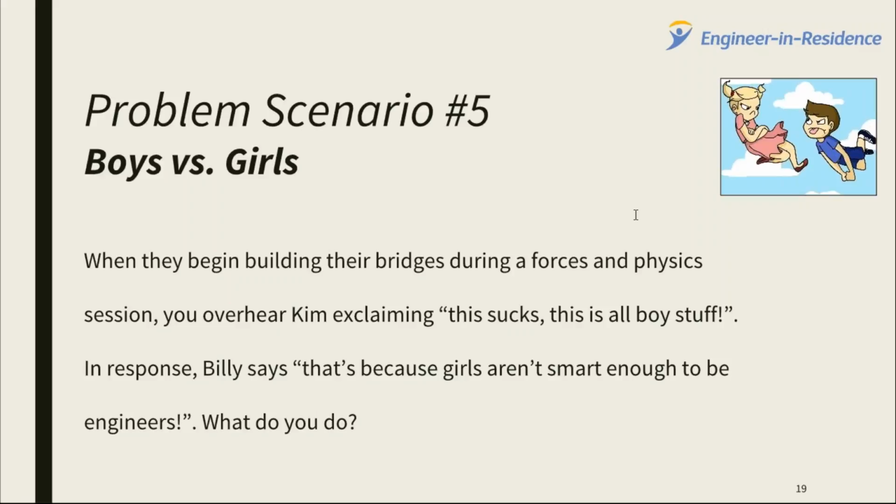So what might we actually say to Billy? Stop the activity for a second and ask Billy why he thinks that way. He probably won't have a proper answer. That's a very good idea, asking him to justify it. Aside from thinking girls are dumb, Daniel says, cite examples of prominent lady engineers, astronauts, etc. I like that, showing by example that that's very much not true, and that isn't a thing. I like that.